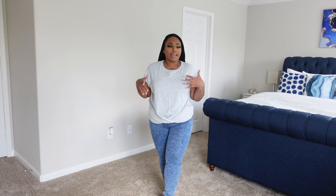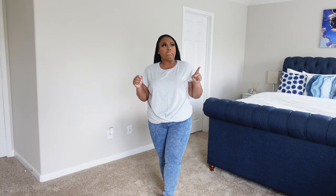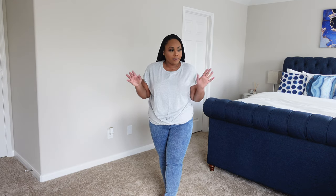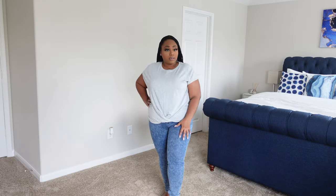But the brand Time & True, I really like them. I feel like they cater to more of the stylish plus size woman. Not the 1990s plus size woman, okay? That they portray us plus size women to be, who can only shop at Macy's or Kohl's. Okay? That's not that. Time & True says, honey, let it out. Look sexy. And I love this.